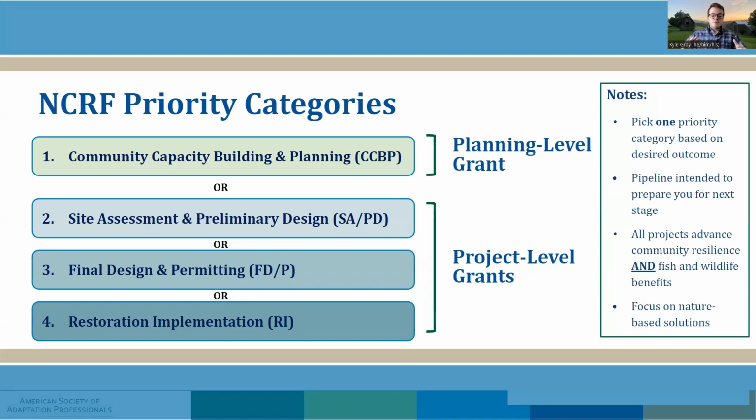So, I really encourage folks to be mindful here, though, because for this program, you should only pick one of these categories to apply for funding. If you have a project that's starting at the beginning of its life cycle and you need to get from planning all the way to implementation, you would really want to approach that in a way where you're submitting separate applications over the course of a number of years, or maybe you're going through NCRF for one piece of that funding and then getting funding elsewhere for the rest of the project.